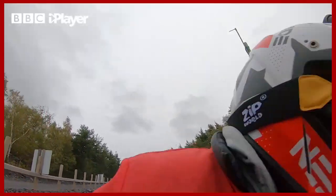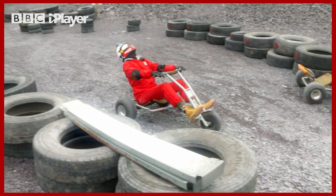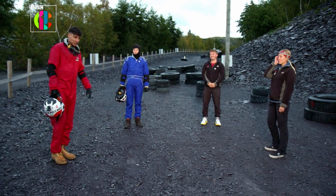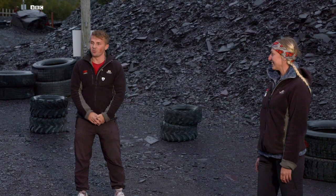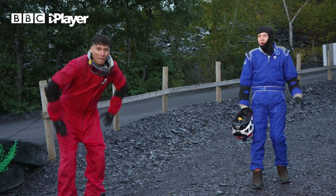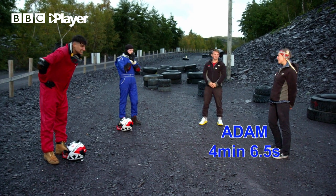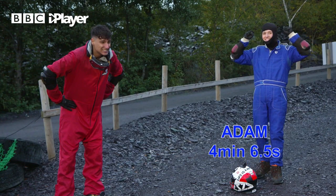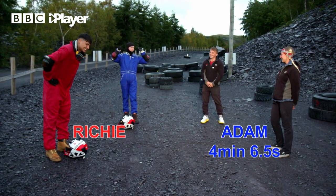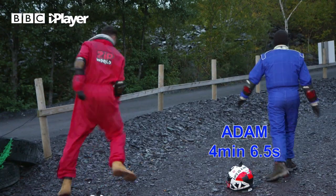Too slow! Go! That was a race for the ages, but this is going to be very tight. Time for the results. The moment we've been waiting for. I'm terrified. Guys, take it away. So, the final times, there was actually only about half a second in it. Close. Adam, you came in at 4 minutes and 6.5 seconds. Ooh, Richie, you came in at 4 minutes 5.9 seconds.